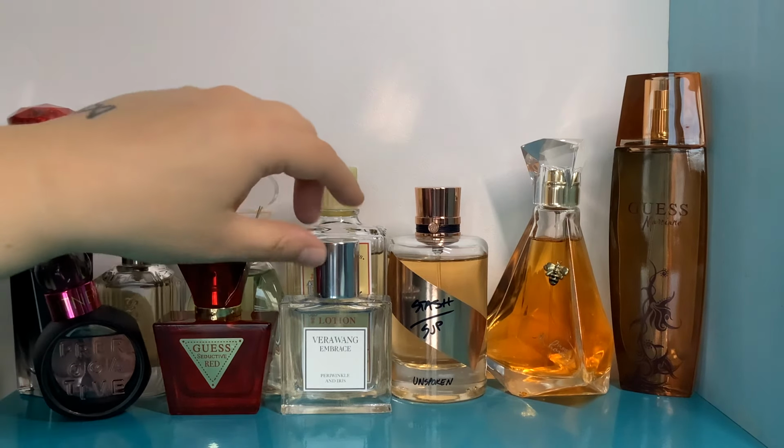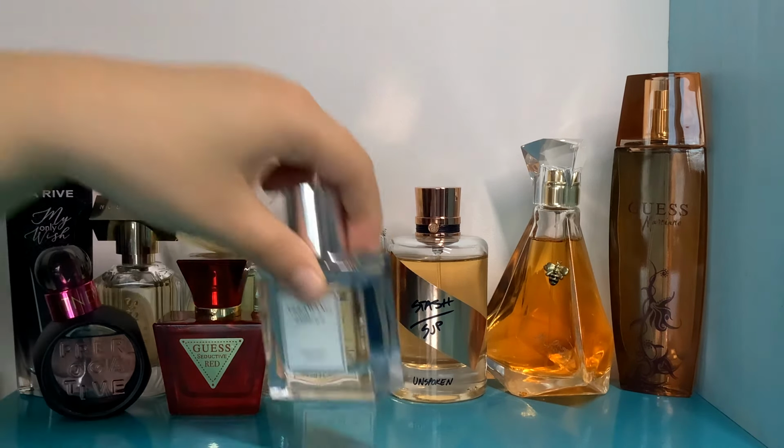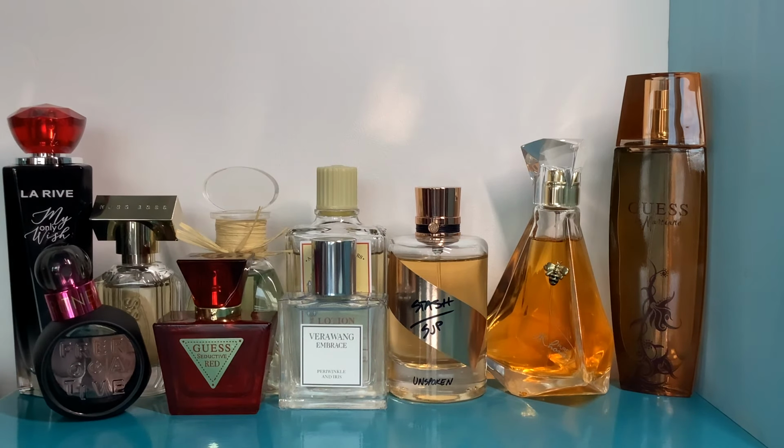It's absolutely lovely. It's so tasty, really comforting, but it's very, very sweet and syrupy, but it's light as well. As with most of my perfumes, I don't really have many that are gonna really knock people out. These are all things that don't have beastly projection, they're just really lovely.